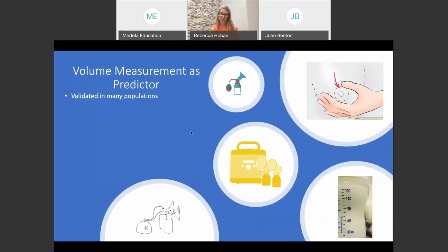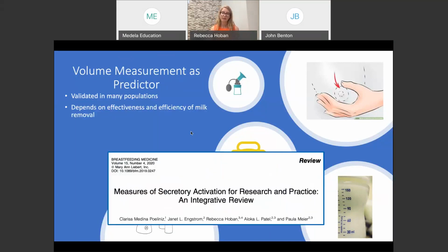And you'll notice that all of these previous studies talk about volume and volume measurements as a predictor. So this is useful because milk volumes have been validated in many populations. However, as one of my colleagues who wrote this nice review article has stated, milk volumes aren't really measuring what you want them to measure. They're not exactly measuring secretory activation because they're measuring both milk production, but also how well the mom is getting the milk out. So you're also measuring the effectiveness and efficiency of milk removal.